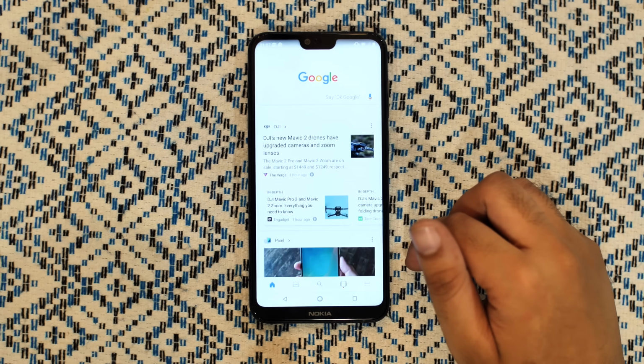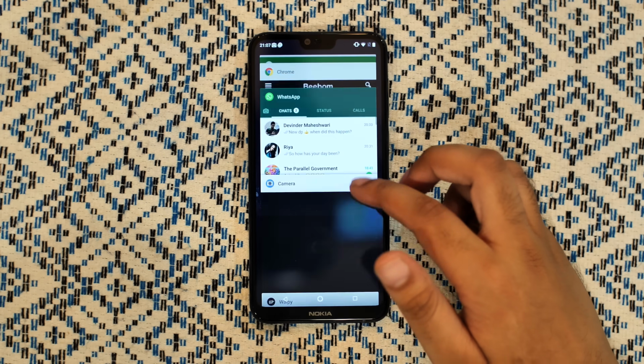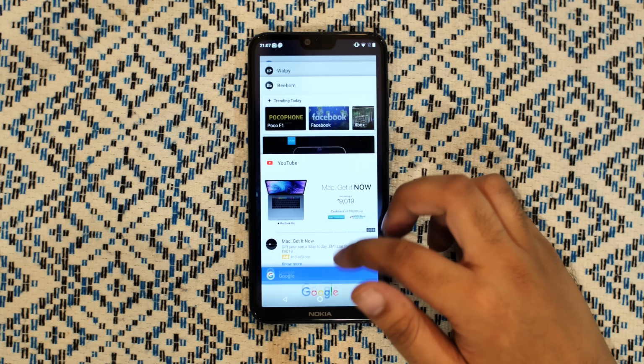In real world usage, I found that the Nokia 6.1 Plus doesn't face any issues. Apps launch fast and the phone can handle multitasking easily. In my week-long use of the phone, I think it's a pretty great device. I mean, I did observe it lag once with the YouTube app, but I was never able to reproduce that problem, so I don't think it's something to worry about.